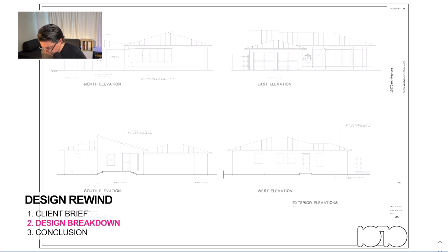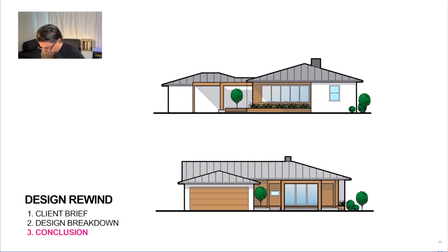Here's some elevations. So you can see kind of the mixture of wood and stucco here. And you can see the same thing here. Oh, here's that shed roof that I was talking about. So the vaulted ceiling would be pretty high in that room. And there's our Illustrator elevations again.